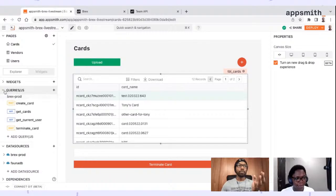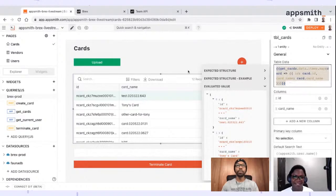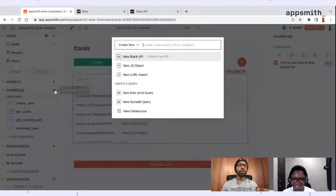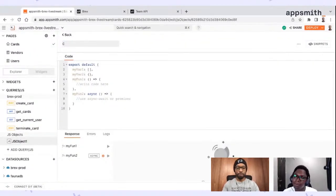In Appsmith, in the past, you used to only be able to write small code snippets similar to how we wrote here in the table data property to bind data to widgets. That used to be the only option, but there's a way to write multi-line JavaScript code using something called JS objects. So we'll create one of those just so we see how this works. First, let's pay attention to the menu here. We used this menu to create the query. We'll look at this menu to create the JS object where we can write the multi-line JavaScript code. So say new JS object. That's what it looks like. And we'll call this cards object.